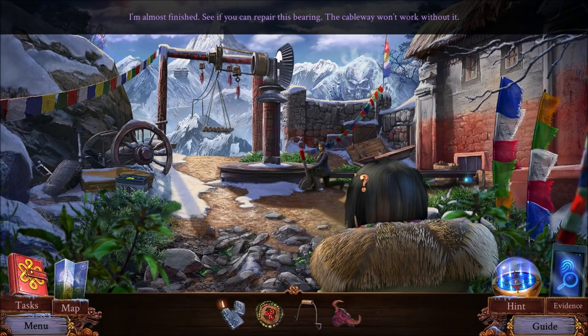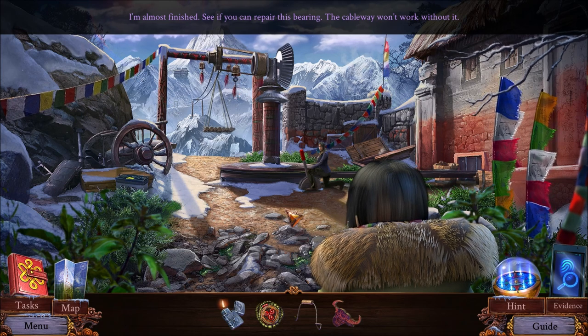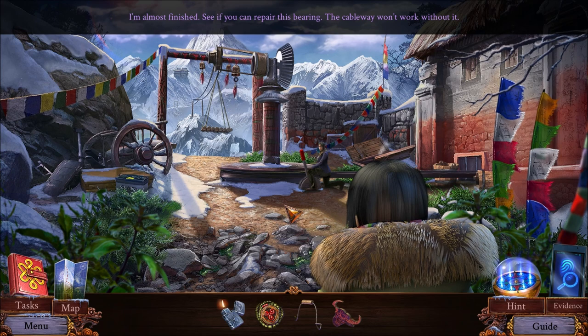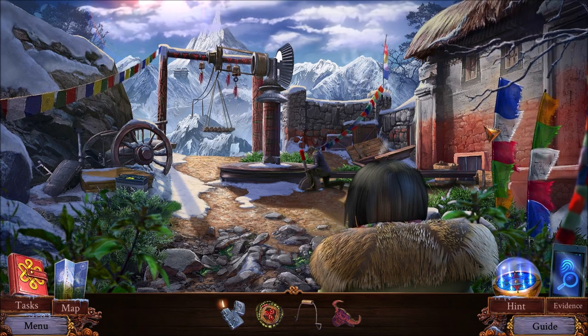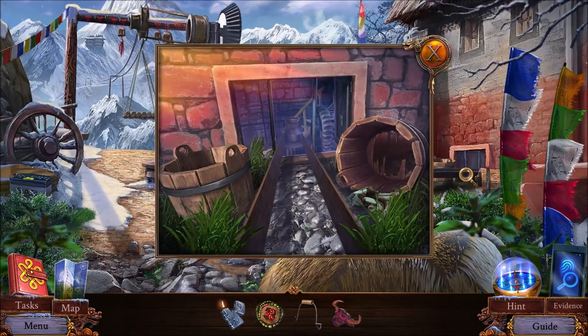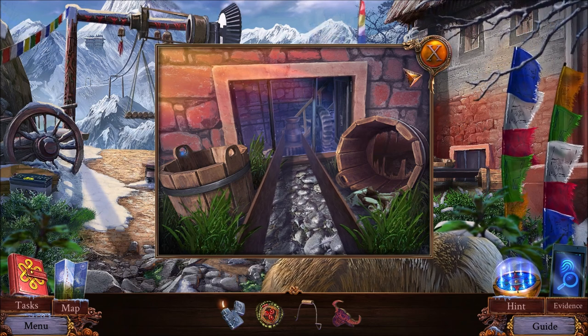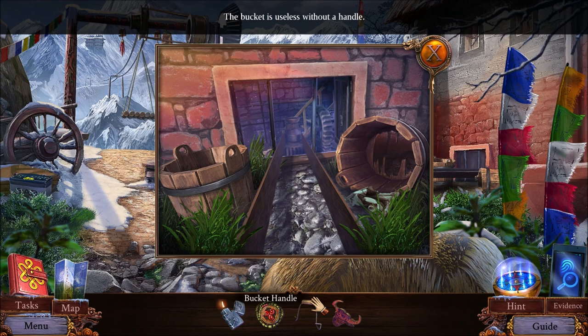And then that's it. I think my map says, yep, next we're gonna go over here. Basically, I'm almost finished. See if you can repair this bearing. The cableway won't work without it. Oh! I thought we were almost done with this village. I was saying, yeah, we're done with the village. Oh, wait. Is this the side of the building that I was just in? Wow.